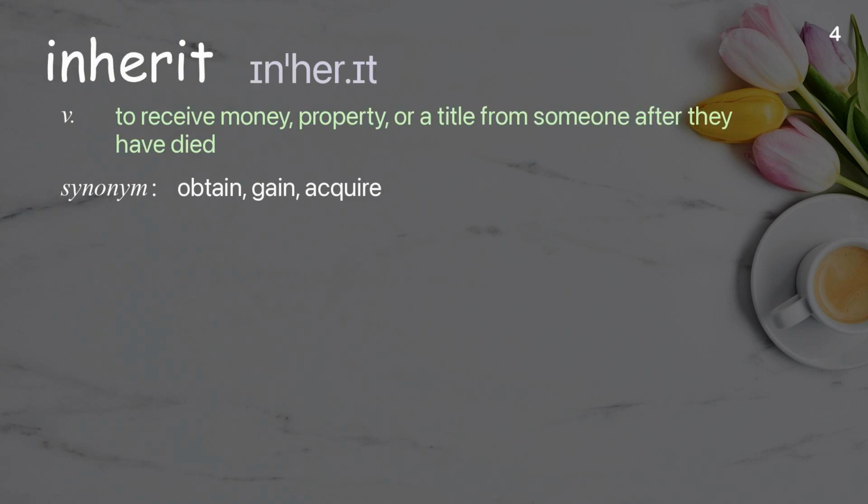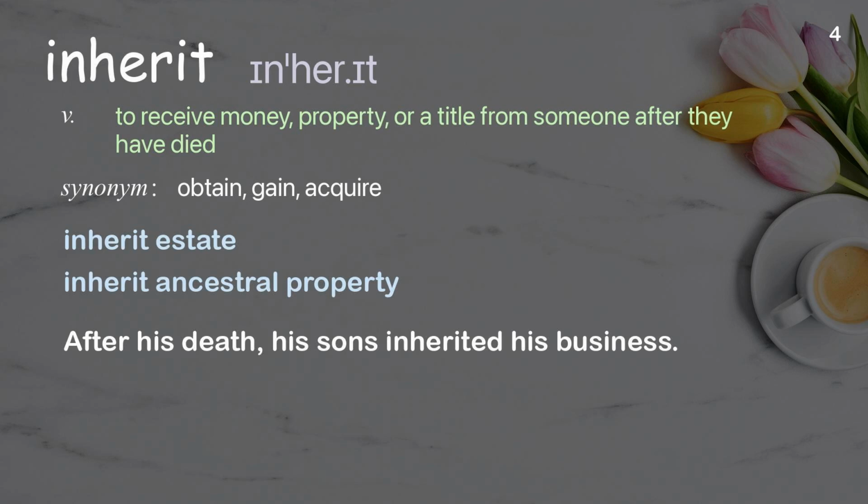Inherit. To receive money, property, or a title from someone after they have died. Examples: Inherit estate. Inherit ancestral property. After his death, his sons inherited his business.